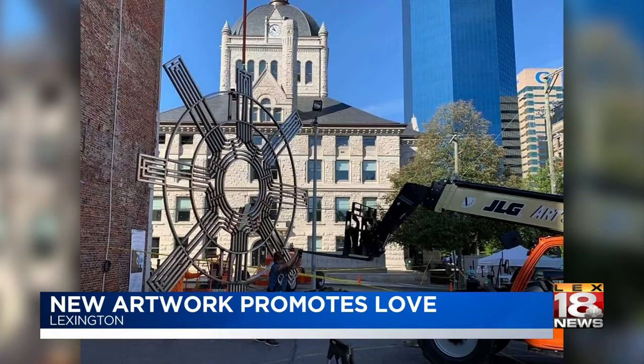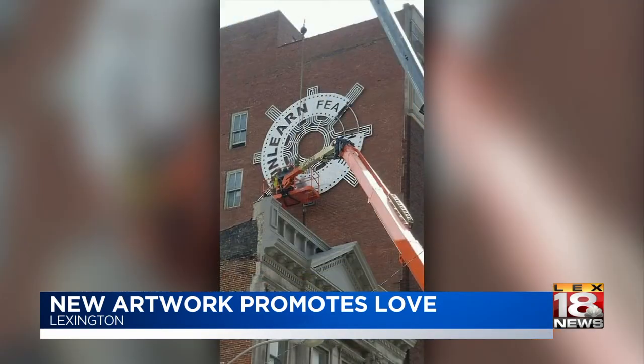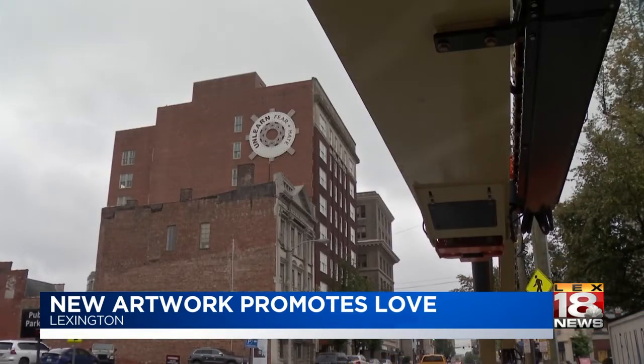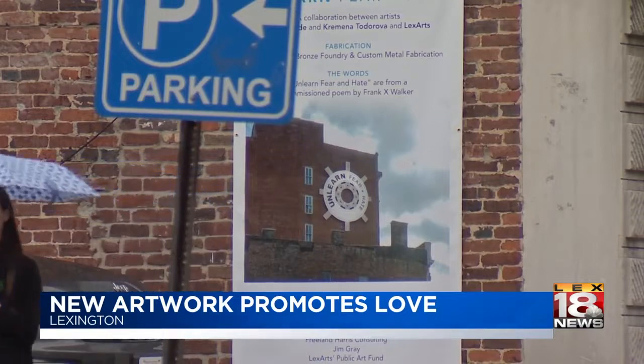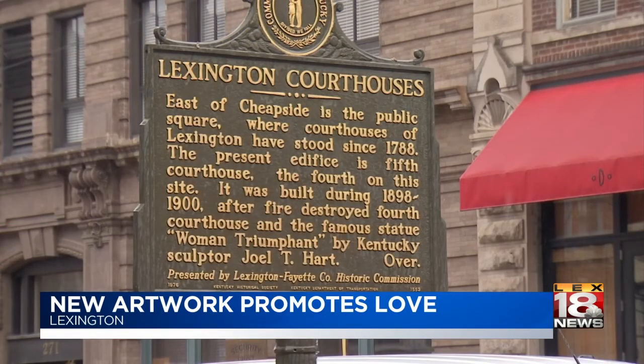Godey and Kremena Todorova designed the latest piece of artwork put up in downtown Lexington over the last 5 days. Godey says the Unlearn Fear and Hate art series was inspired by the poem Love Letter to the World, written by Frank X. Walker. He says this location to share that message is extra meaningful. I mean, it's a kind of a footprint of a historical period in the city that for many years people did their best to hide.